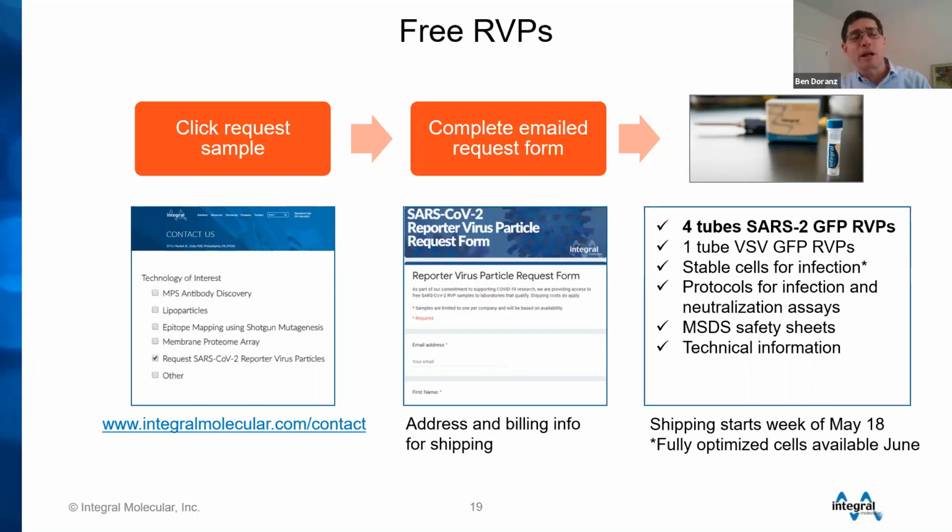Many people have reported that other cell types like Vero or A549s have been infectious, and they are infectable, but we found that they're not as robust as the cells that we have. So you can try any cell types you want, but we'll give you our stable cells so you can compare them if you like. But our stable cells in our hands give us the best results.